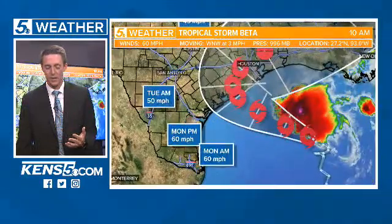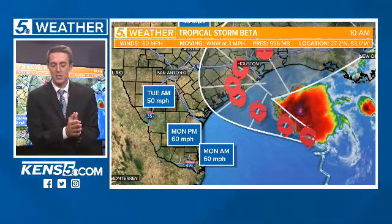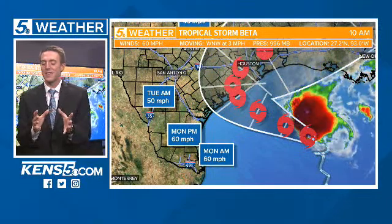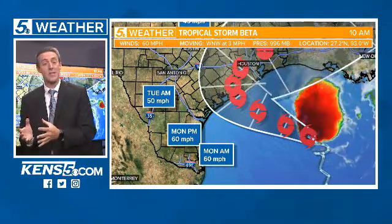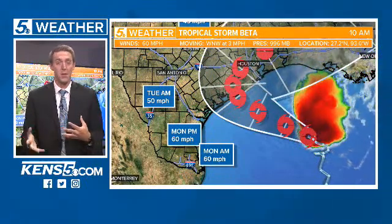Right now it's looking like the system's still expected to make landfall, possibly somewhere near Port Lavaca, maybe just at Port Lavaca, or maybe even further off to the northeast. It does look like the forecast cone has shifted to the east a little bit, which is good. That means not as many impacts for our region, possibly.